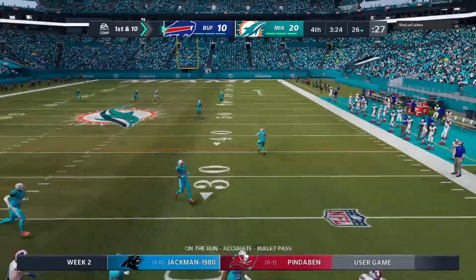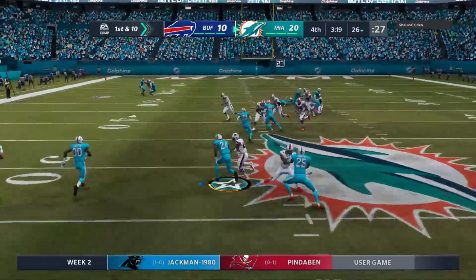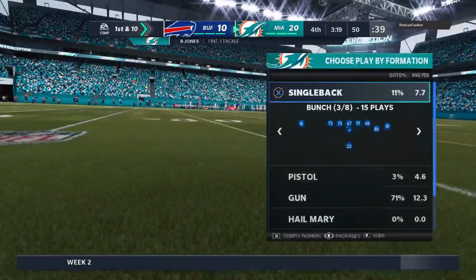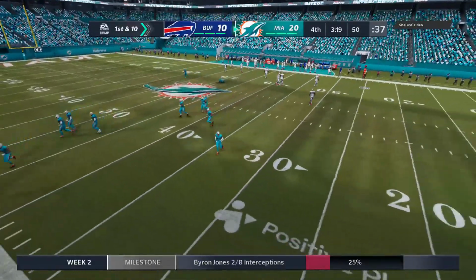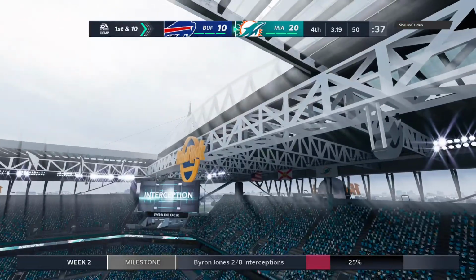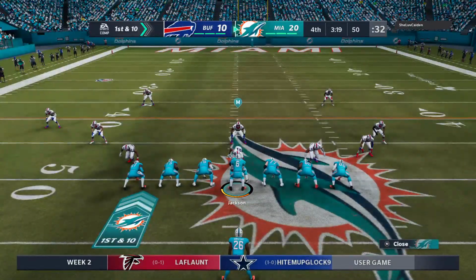Escaping the pressure right. On the run, he'll let this go deep right side. And this is going to be intercepted. It's the Pro Bowler Byron Jones. And he will bring this all the way back out to midfield. Good starting field position for them here as they come up 1st and 10 right at the 50-yard line.